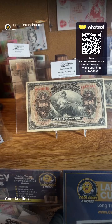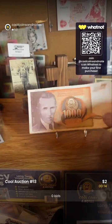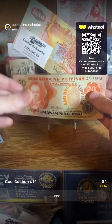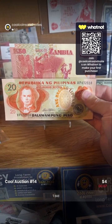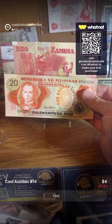Here's one of the orange ones I was looking for the other night. You would think these would be worth a few more bucks than they are, but they honestly aren't. That's a nice uncirculated 1,000 dinara. It's got the nuclear fission back there and Tesla on it because he was born in Serbia and that was Yugoslavia. That was pretty orange. Here's another one. Enjoy, Danny. Next up, I was grabbing this Philippine super orange. That's 20 pesos. And then Zambia with its zebra note. But the Philippines is orange. Enjoy, CR. Thank you so much.